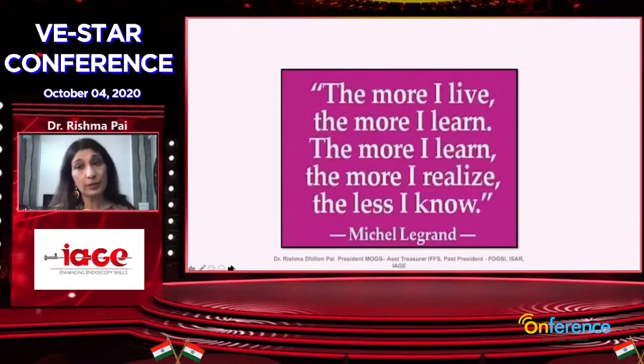So let me end by saying that the more I live, the more I learn, and the more I learn, the more I realize the less I know. This is a favorite slide of mine because I know that I keep reading, I keep studying, I keep learning, but there is a long, long way to go before we can actually master this science.